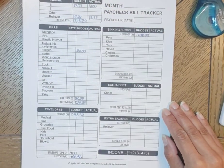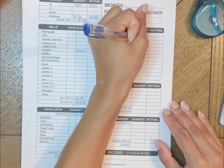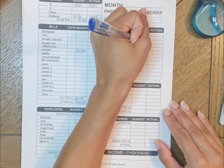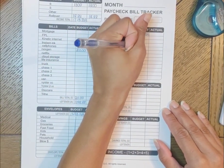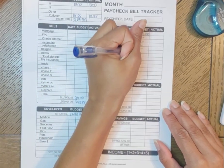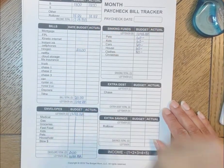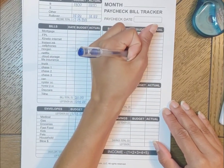All right, we're going to do all of our sinking funds. We haven't taken anything out yet this month. 60 for pets, 60 for kids, 60 for cars, 60 for house, 80 for clothes, and then 220.57 for Christmas.